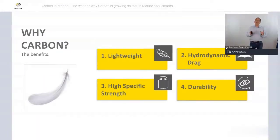Well, of course, there are many technical reasons why carbon would be an option. We talk about lightweight, of course, compared to other typical materials like steel and aluminum. There is another reason related to hydrodynamic drag, which means the more the ship gets into the water, the more difficult it will be to move it forward in the water. Carbon is also very interesting when we compare the specific strength, which means that per cubic centimeter, the strength you get in the material is significantly higher. And you will see later on, the durability of the carbon option is quite an interesting point to be assessed because it will last longer in time when we use this material.